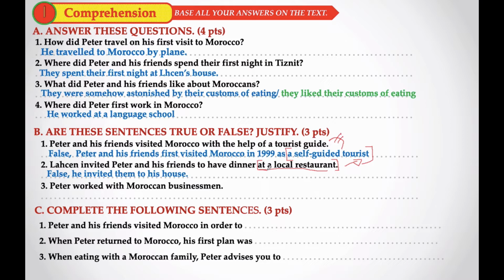Peter worked with Moroccan businessmen. Certainly yes. As soon as Peter starts a business in Morocco, he is going to end up dealing with Moroccan businessmen. But in the text it refers to something else. That's why some of the students would put false, whereas others put true. I think both of them are right. Why? Let's talk about the following statement.